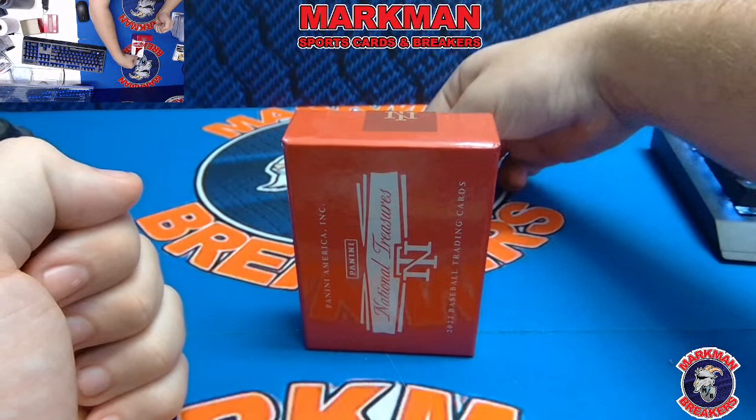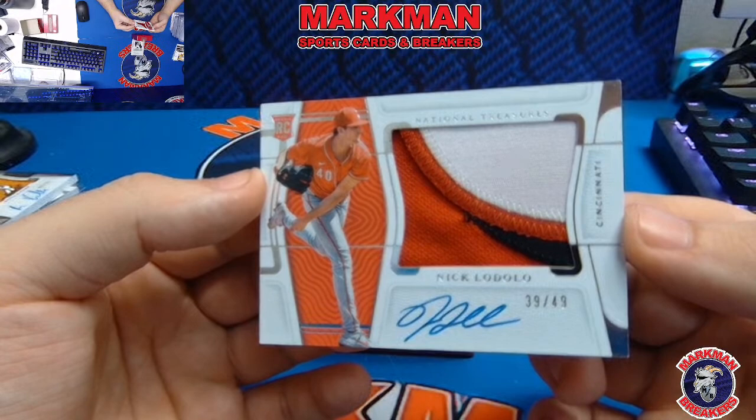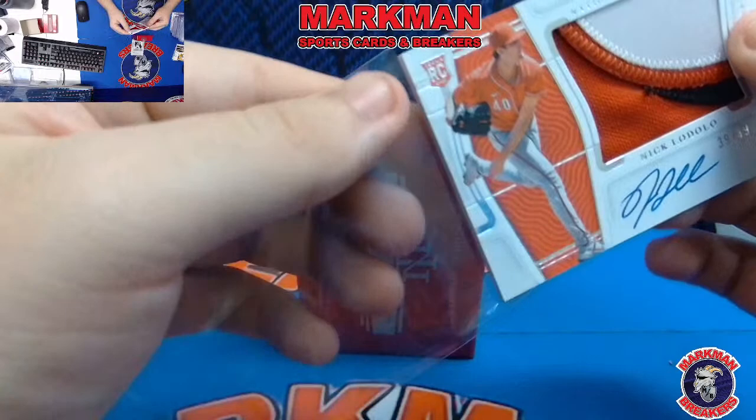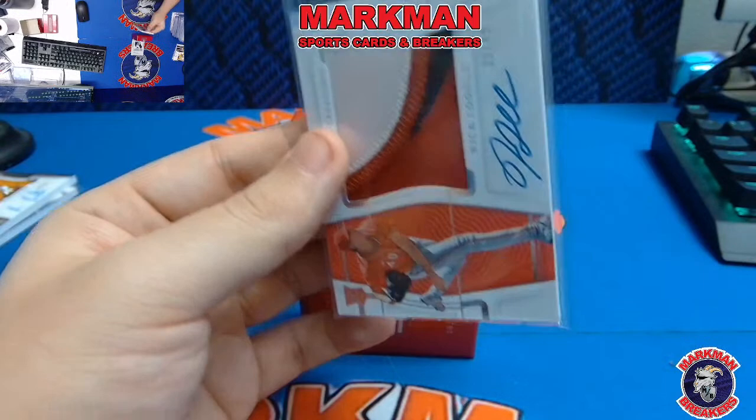Next up, Nick Lodolo. And look at that patch. Three colors. 39 of 49 Nick Lodolo RPA. I think Lodolo has a very bright future in this league. He is nasty. He's got great stuff on the mound. Good hit there for the Reds.